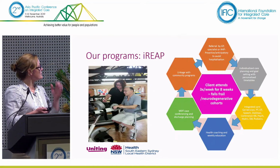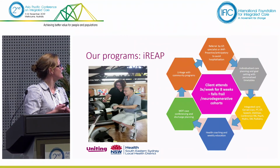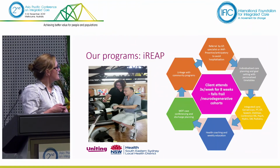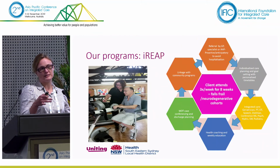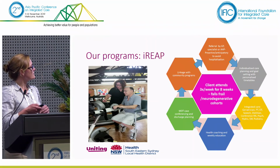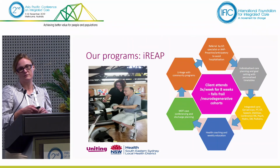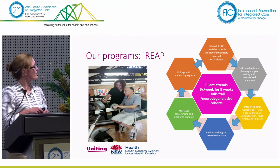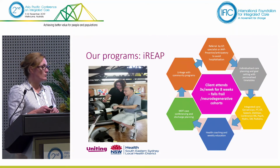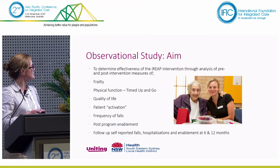So one of our other programs we run is the IREAP program. This is the Integrated Rehabilitation and Enablement Program. This is a fixed program which brings in all of the different allied health, geriatrician and continence nursing services in the hospital. It was through a redesign of our outpatient and community services that we were able to bring this program together. A big part of it is health coaching, and we feel that that's been really key in terms of getting those long-term health changes for participants.